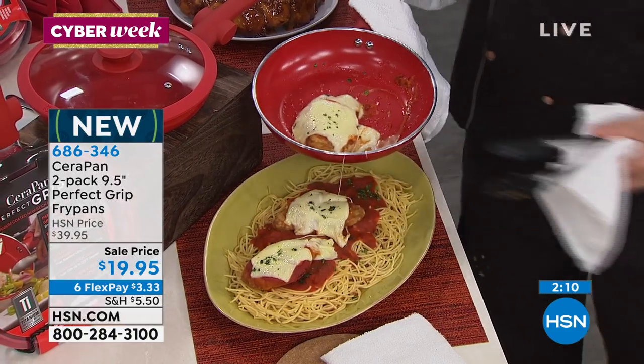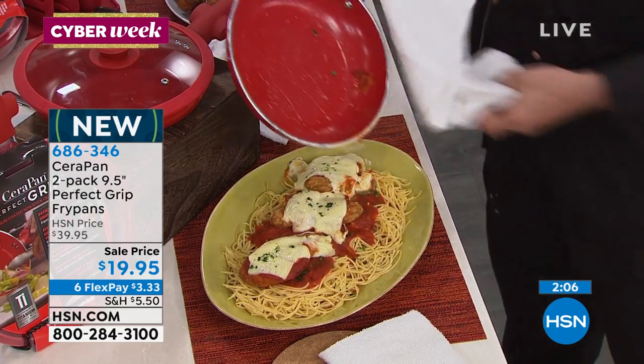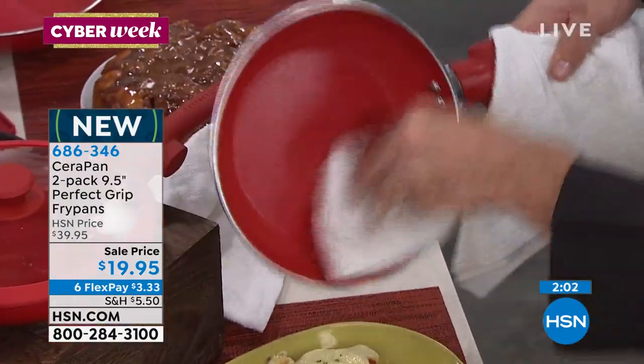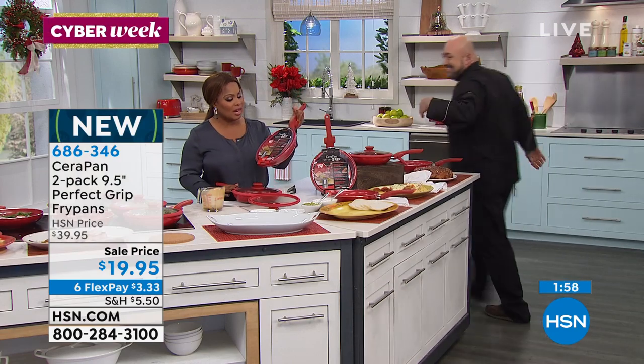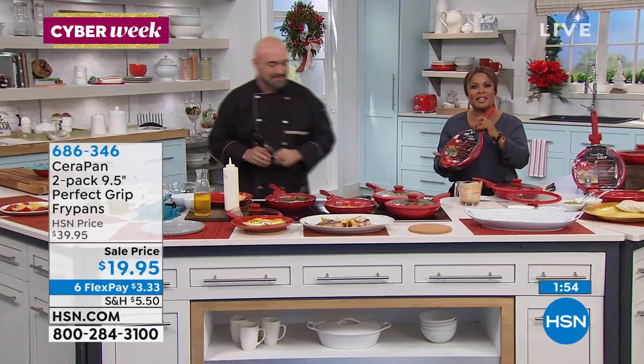And by the way, if it's too much work to pull them out of the pan with tongs, just let it slide out and then have a look here. Give it that wipe. Guys, this is gonna be one of those pans that you're like, how did I live without this? It's gonna be your go-to. You're gonna love it. They feel great. Again, we've been talking about that patented technology of the perfect grip handle, fits any size.